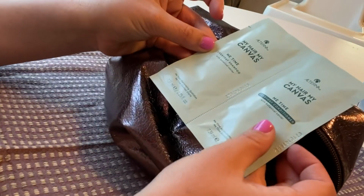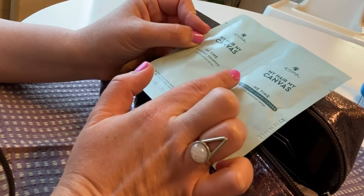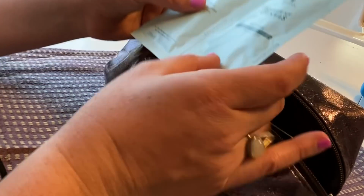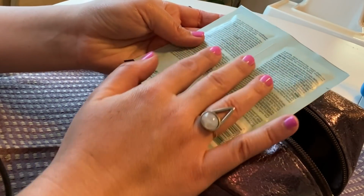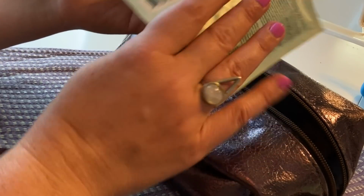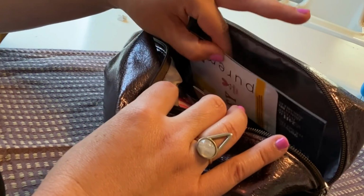Let's begin with this first item. This is the My Hair Canvas by Alterna. This is called the Me Time Everyday Shampoo and Everyday Conditioner. This also includes the Botanical Caviar. So here we have two sample size products. And this includes the shampoo that has the shine enhancing vegan quality, smoothness, and improves manageability. Okay, let's see what's next.